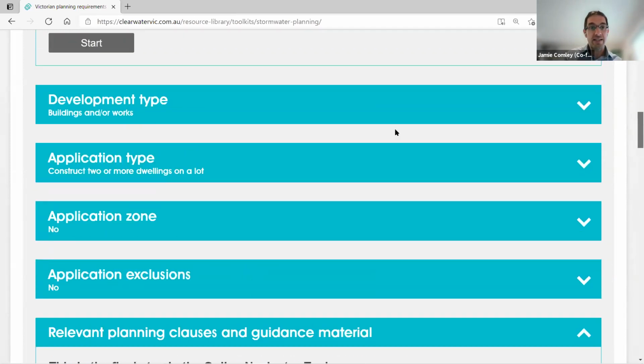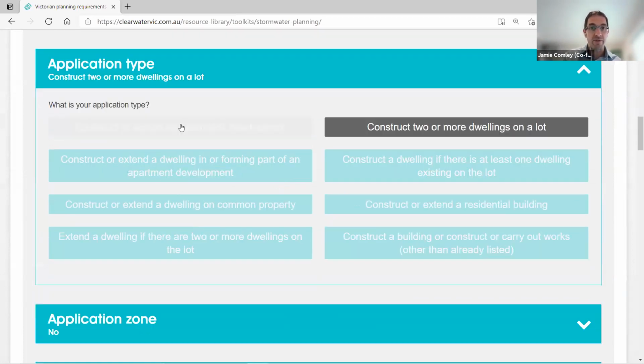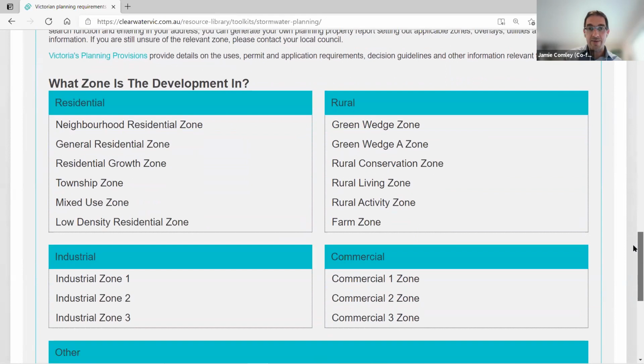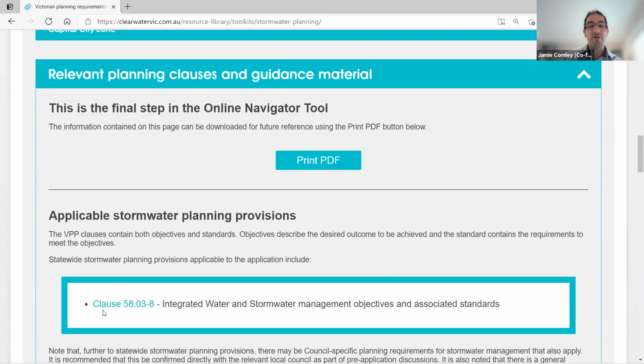So finally, let's just go back up the top. We'll say it's still buildings and works, but the application type will change. Let's say we have an apartment development, for example. So there's the various application types here. We'll say construct or extend an apartment development. We'll click on that. And now again, it asks us about our zoning. So let's just say we're right in the heart of the city and we're in a capital city zone. So now we've landed on a different clause, clause 58.038, which relates to apartments.